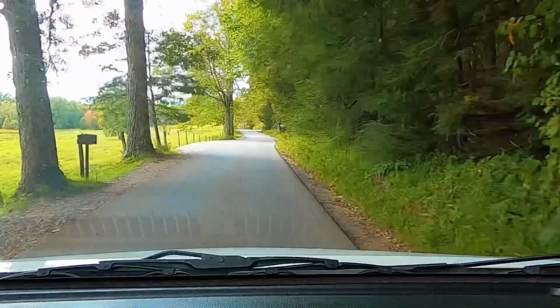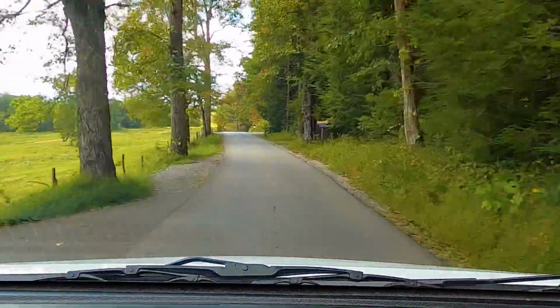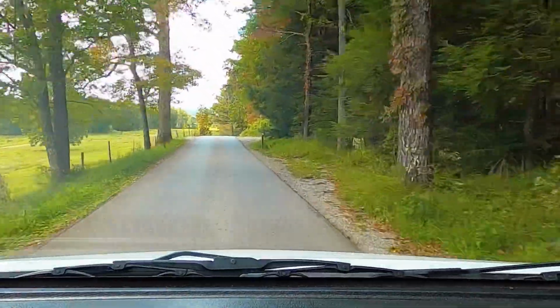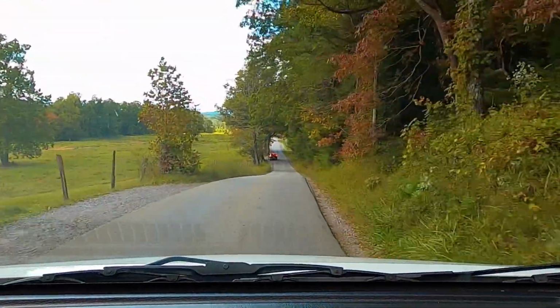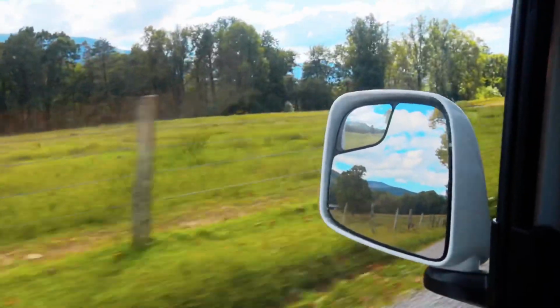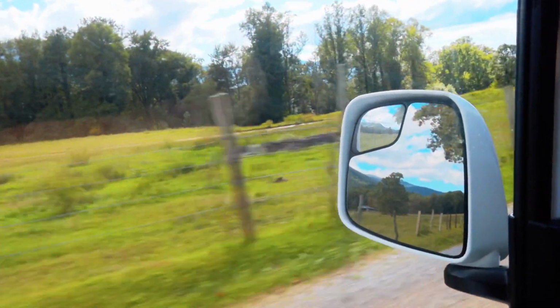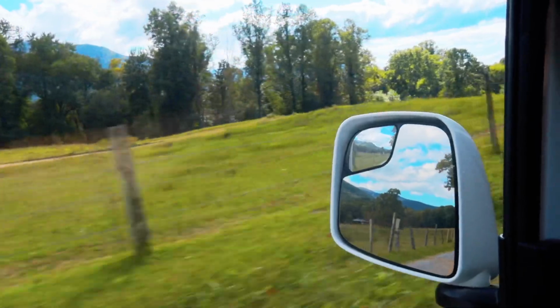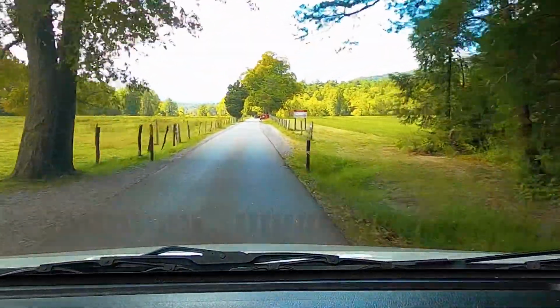I will say this, they do have lots of pull-offs, and if you're interested in looking around, definitely take advantage of them because otherwise the line can get quite long behind you. Also, one other thing, in this area there's lots of signs saying stay at least 50 yards away from deer, elk, and also bears. So yeah, do that. Definitely do that.